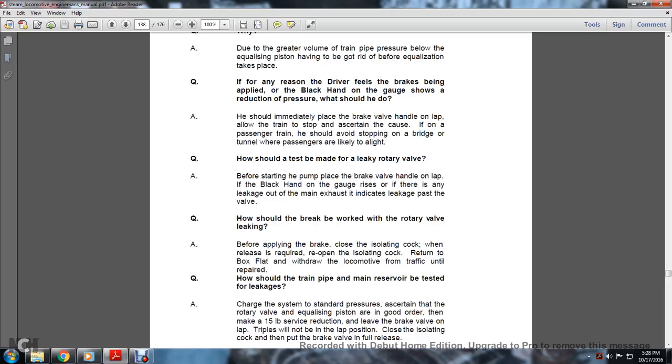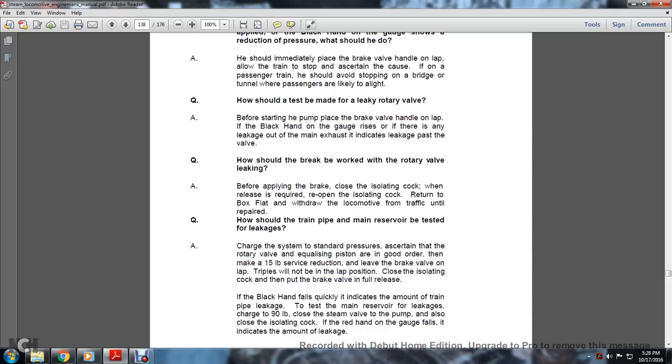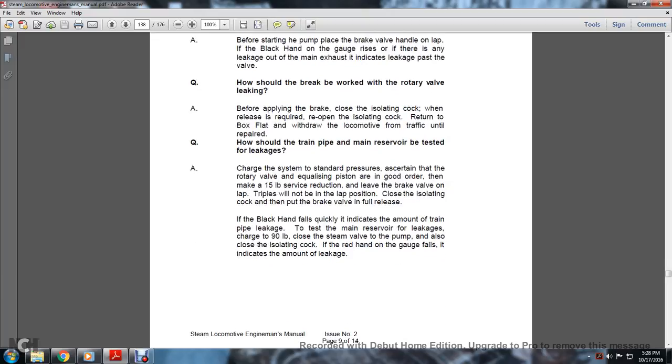How should the brake be worked with the rotary valve leaking? Before applying the brake, close the isolating cock. When the valve is required, reopen the isolating cock, return the brake valve to flat, and withdraw the locomotive from traffic until repaired. Question: how should the train pipe and main reserve be tested for leakage in the charge system?